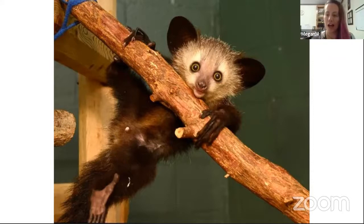So this is one of our younger Ayeayes, and she's playing there. You can see her hanging off of her branch. But Ayeayes are naturally found in the eastern rainforests of Madagascar and also a little bit on the western coast in the deciduous forest. And you guys are probably familiar with deciduous forests since you live in North America. It just means the leaves fall off the trees when the seasons change. So very similar to what we have here.